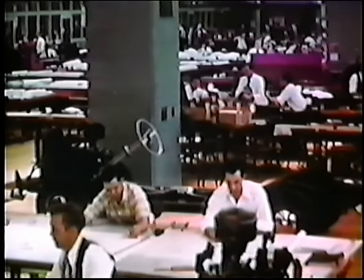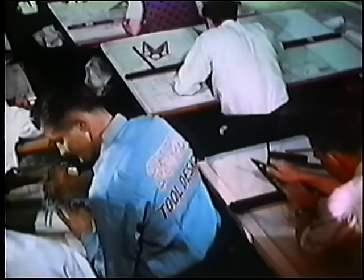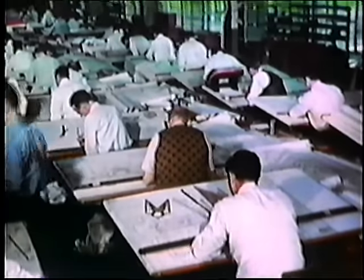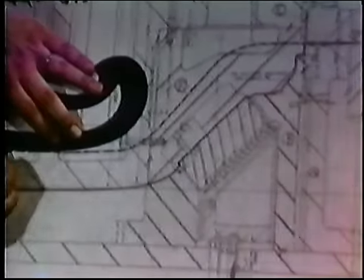Now, it happens that you need more than hammers, screwdrivers, and socket wrenches to build a car. So more scores of hands and brains go to work designing special tools, the kind of tools that may weigh up to 70 tons apiece. This is one of them. It is designed to press out the shape of an automobile top from a tough steel sheet.